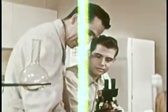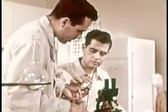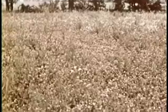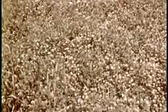Bacteria are found almost everywhere in our environment. Some float around in the air. Some are in water or other liquids. Still others thrive in the soil. Bacteria are plants, but they are not green like the plants we usually see. Some kinds are indispensable.